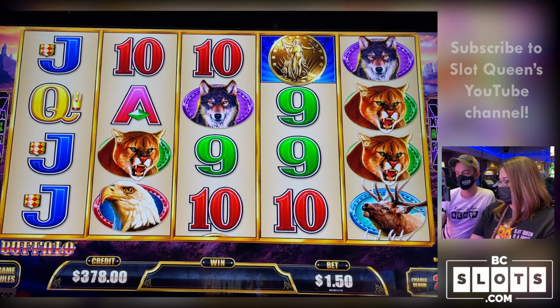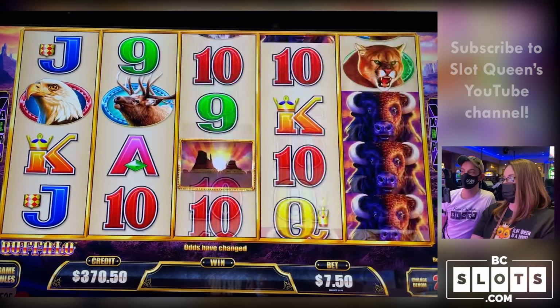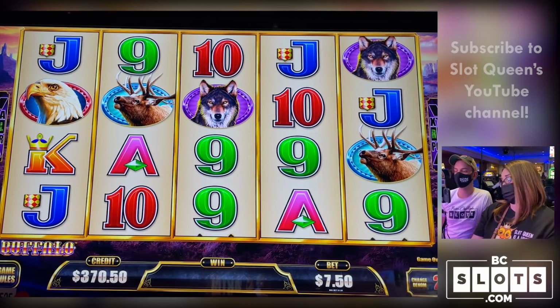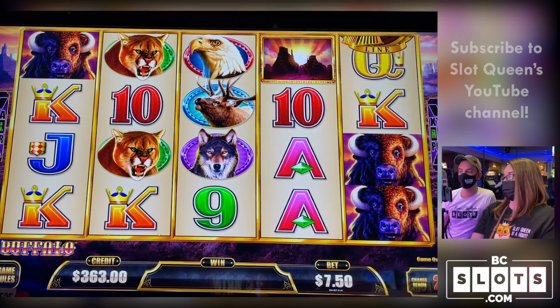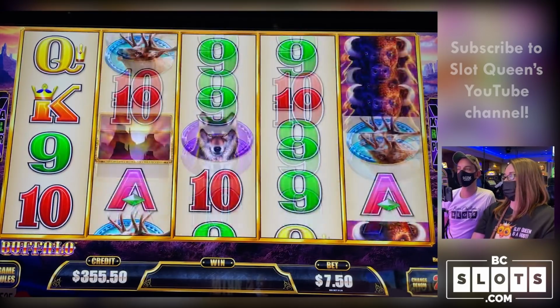Okay, I gotta keep my eye on you at this one. 750? Yes. 750? Here we go. I like it. We're actually doing okay. We're doing great. Now we've been playing for like 7.5 minutes, and we're down like $37. Yes.